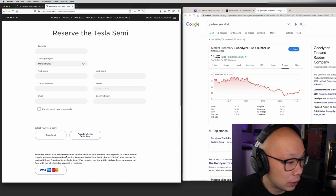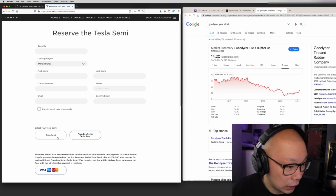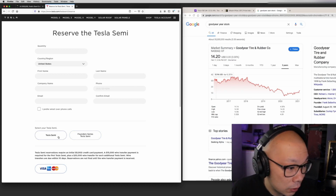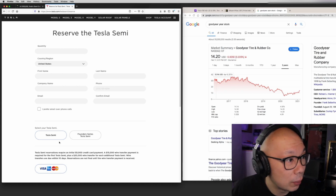Founder series reservation requires an initial 5,000 credit card payment. A $195,000 wire transfer payment is required for the first founder series. Wow. Plus a $200,000 wire transfer for each additional founder series. Okay, so obviously those are for fleets, right? If you have a whole business running semis, then you would do that. A 15,000 wire transfer is required for the first Tesla semi, plus a 20,000 wire transfer for additional Tesla semis. Why is this one so much cheaper? I'm not understanding why. What's the difference between the Tesla semi and the founder series?